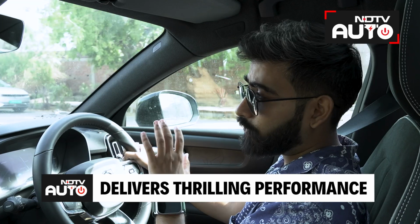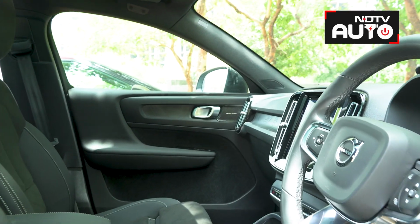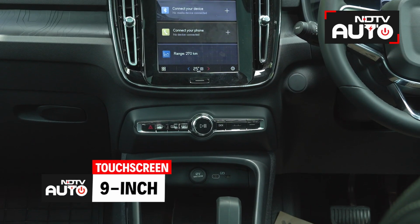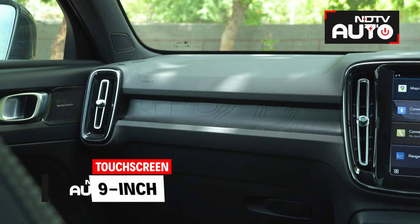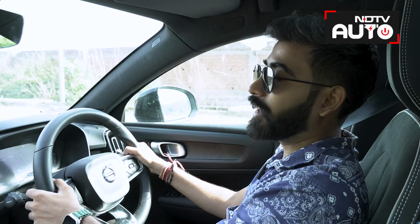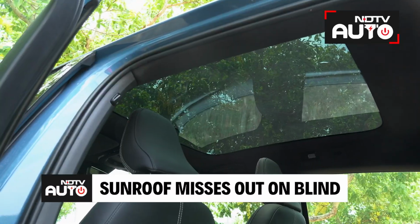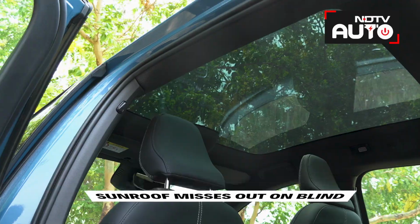Now this is a very flush but slightly plain looking cabin. You wanna call it vanilla, no harm in that. This touchscreen might look archaic, but I like it. After all, it is simple, no nonsense stuff and is powered by Google. And this vertical layout fits my bill. Now one thing that Volvo could have done better is giving a curtain for this electric moonroof. In hot and humid temperatures like here in Delhi, it is just baking us out.